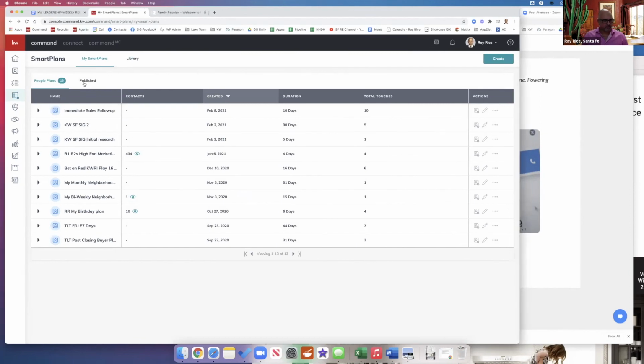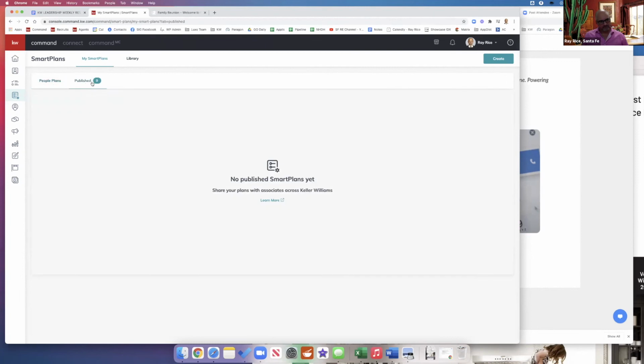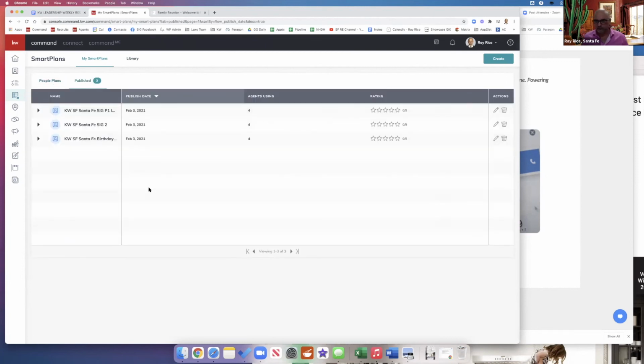So you see right here, these are my smart plans. These are the ones that I've published to the library. Remember that? So Sphere and Gear Plan 1, Plan 2, which also has the birthday plan. We have 4 people that are using them. Not sure who those are.